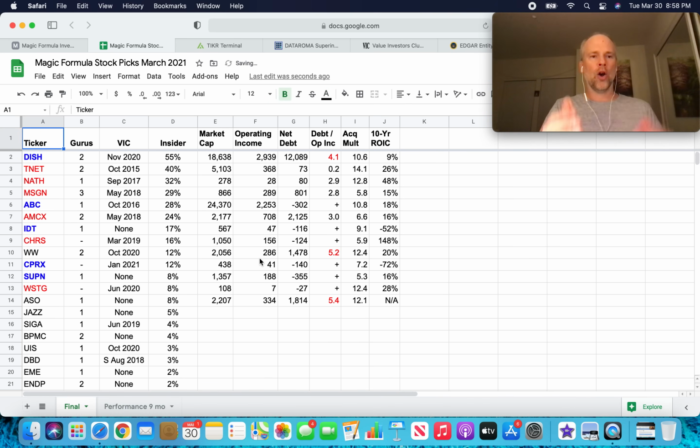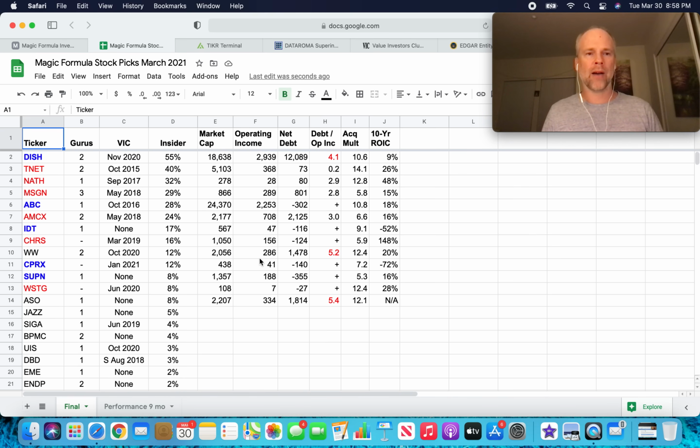And here we go. We have our 5 buys for this round of Magic Formula stocks. So there it is, guys.